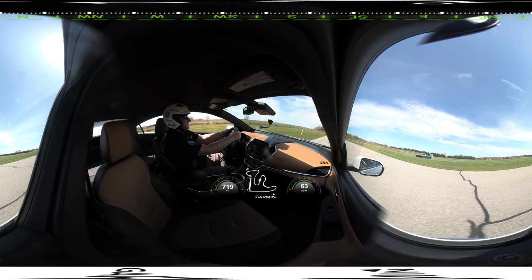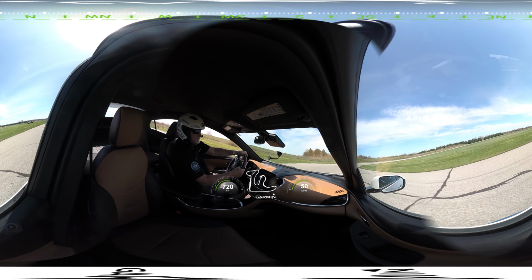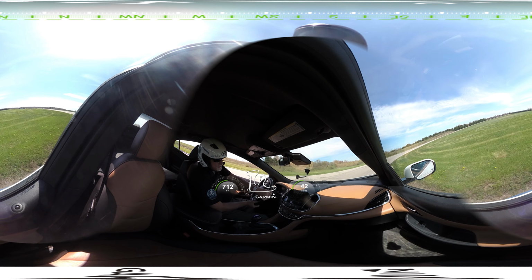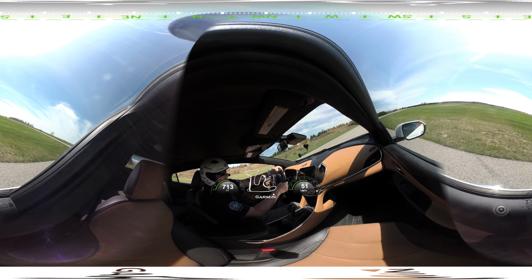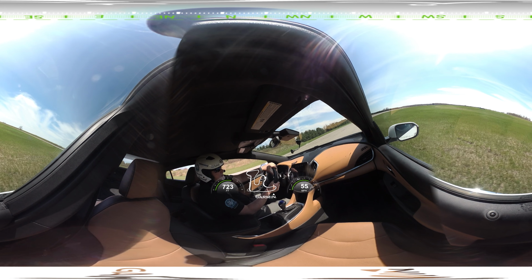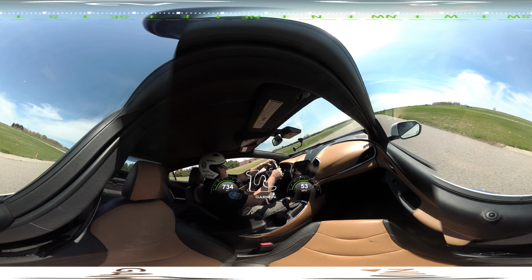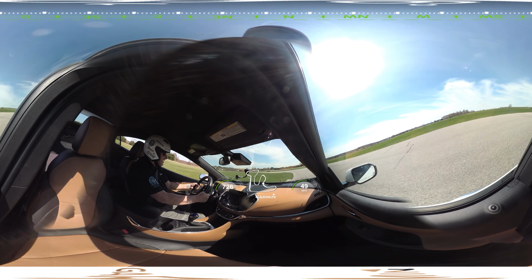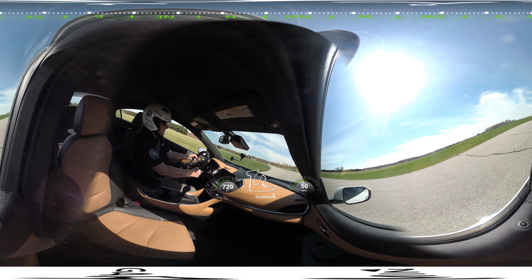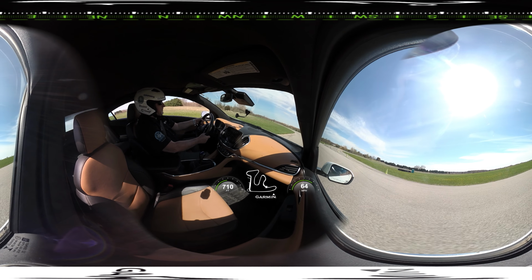This is a sweeper, but I don't want to screw my car up, so I'm not going to kill it on this one. Hey there, sweeper. We love you. This is an increasing radius sweeper. You can pass a lot of slow cars on this. Of course, I'm the slow car today. Whoa! Half a wheel off. Slow down. Go wide, go wide, go wide. That's really a late apex. Slam it. And you come down through here, late apex.